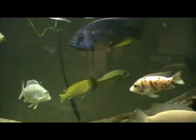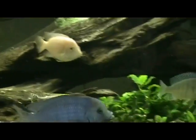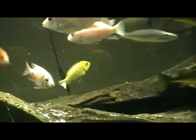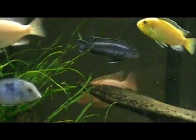Got a few random mbuna floating around through here. You'll see some yellow labs and Melanochromis auratus, little blue guy, and just some random rescues from people. A lot of my fish come from impulse buys at pet stores. Some of these I've had for quite a while and have been through several tanks. Others are rescues from people giving them away that just didn't realize what they were getting into, and I've got this nice big tank to put them in.